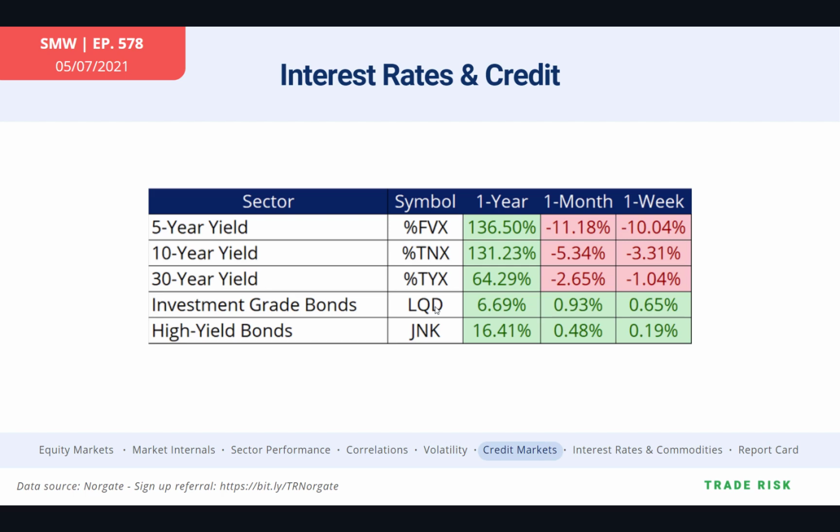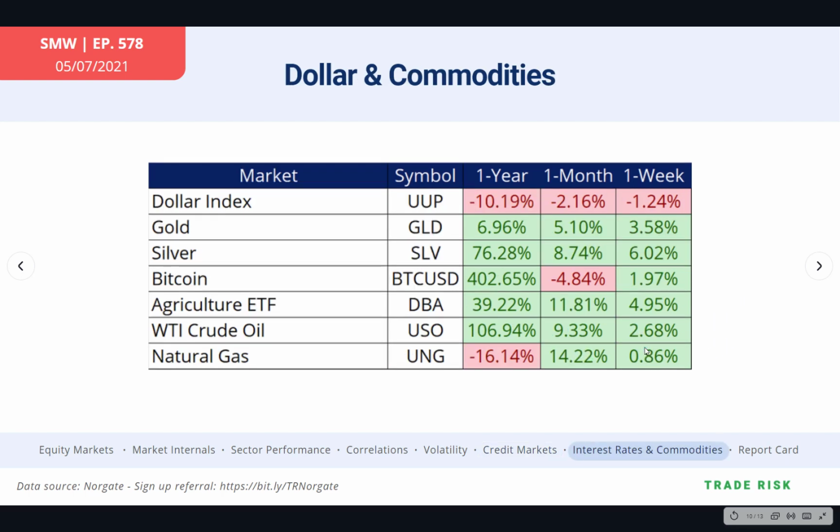Now, if we look at interest rates and credit, we can see yields basically were down this week across the board. 5-year yield down 10%, so that's pretty impressive. We saw investment grade credit bonds working nicely higher as well. If we look at dollar and commodities, dollar had a big down week. So dollar is down now 1% on the week, 2% on the month, 10% on the year. That bear market in the dollar continues to support lots of things. I mean, generally speaking, the stocks in general, but gold, commodities, silver this week as well, bouncing back pretty aggressively. We saw Bitcoin as well see a little bit of follow through, up almost 2%. DBA, agriculture, crude oil also doing very well this week, and natural gas as well.